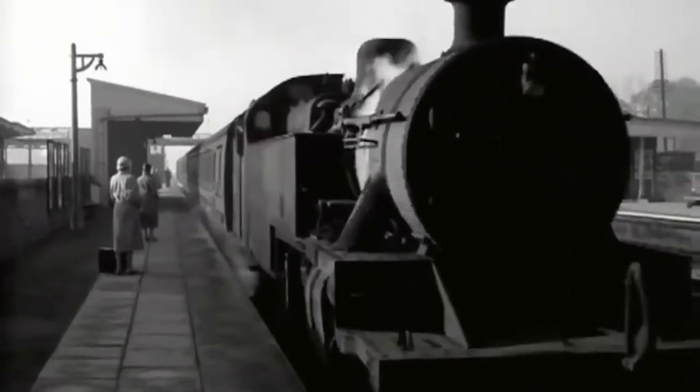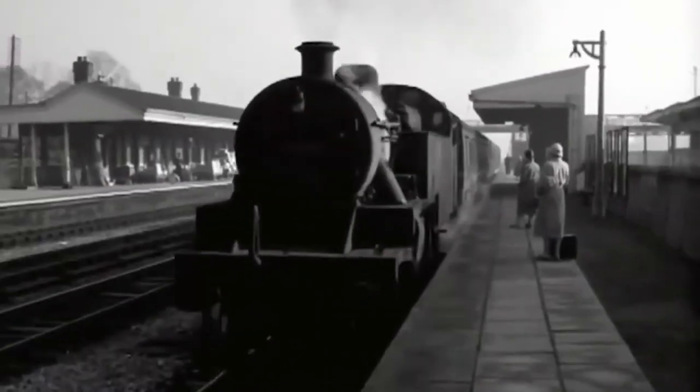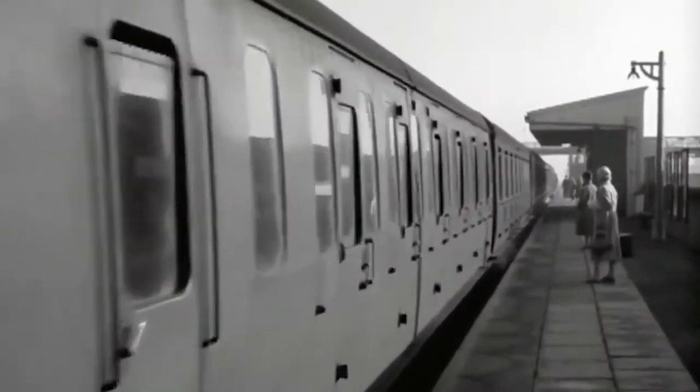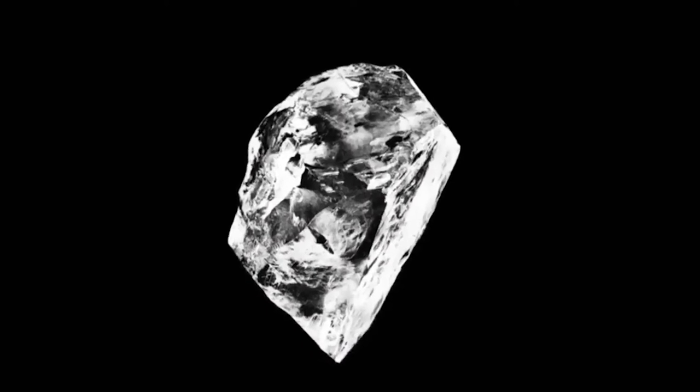The stone was then transported by train to Sandringham. It had its own first-class carriage with the Royal Detectives. The head of Scotland Yard took it to King Edward VII, and the rough stone was gifted to him on his 66th birthday. With the largest rough diamond in history at his disposal, the king now had to decide how to cut it.